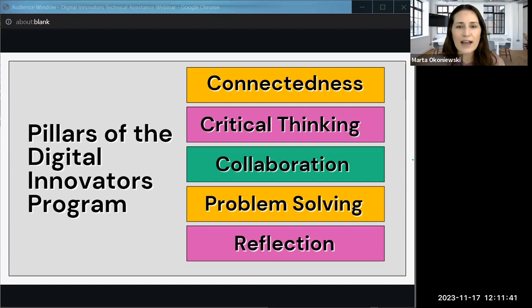And then finally, there is a networking opportunity at the GNSA conference. So we will encourage you all, or the individuals in the Digital Innovators Program in the cohort, to attend the GNSA conference, which will take place August 1 and 2 in Washington, D.C. And that will be another opportunity for you to network in person with your cohort.